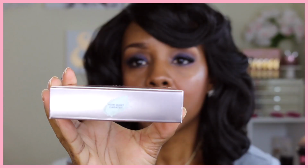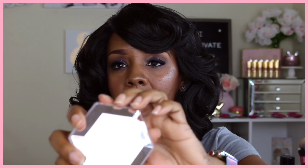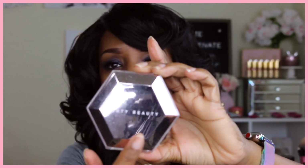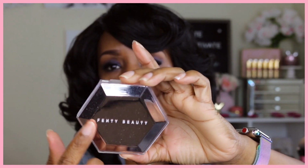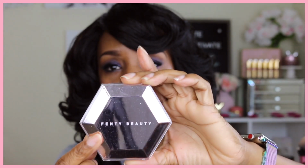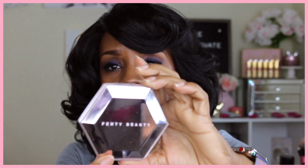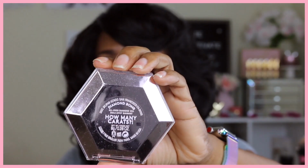Here is the packaging. It has diamond flecks on the front of the packaging. The name of it is How Many Carats, and y'all, this packaging is what sold me. I was blown away by this packaging. The Fenty Beauty highlighter. Look how pretty that packaging is, and it has flecks of diamonds all over it. I'm not sure if you can see it. You can't feel it, but it's inside of the design of the packaging. Here on the back you have How Many Carats.